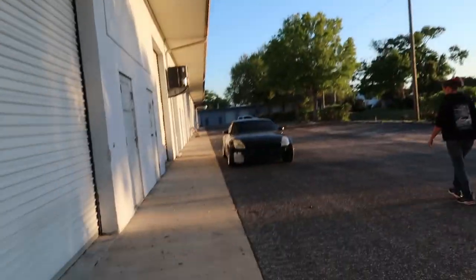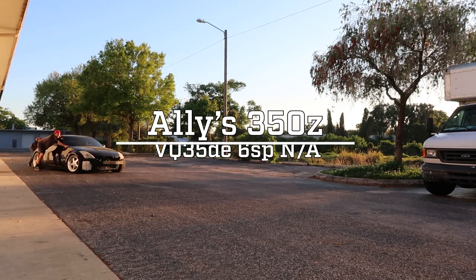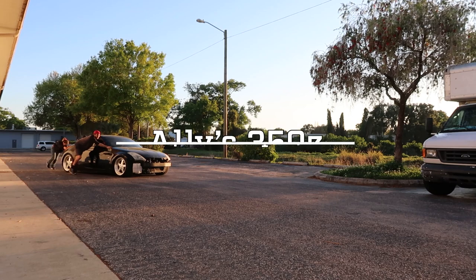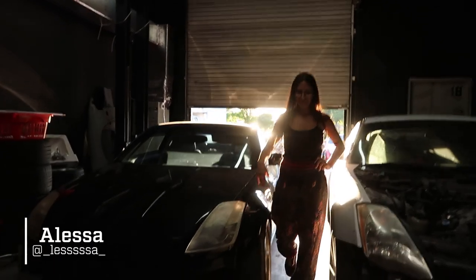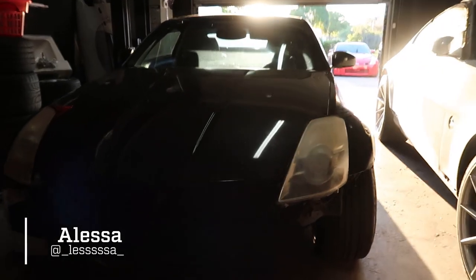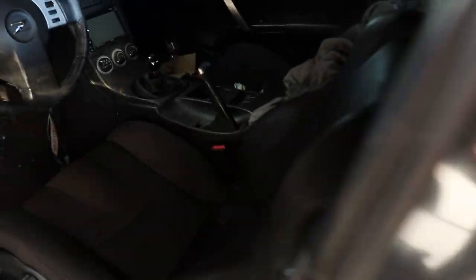All right, Z time. Your Z looks so nice. Look at how nice the Z is. Dude, yes. This is a nice Z that you got here. Real messed up fenders, but not as messed up as these fenders. Clean interior.